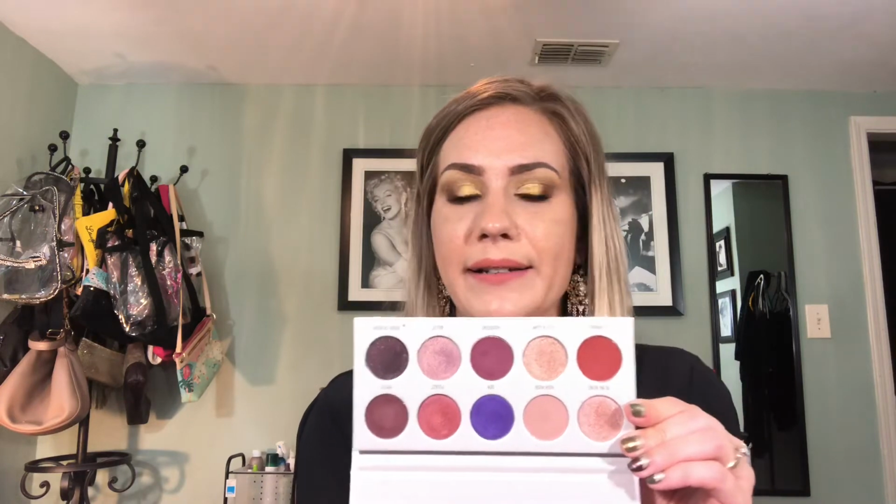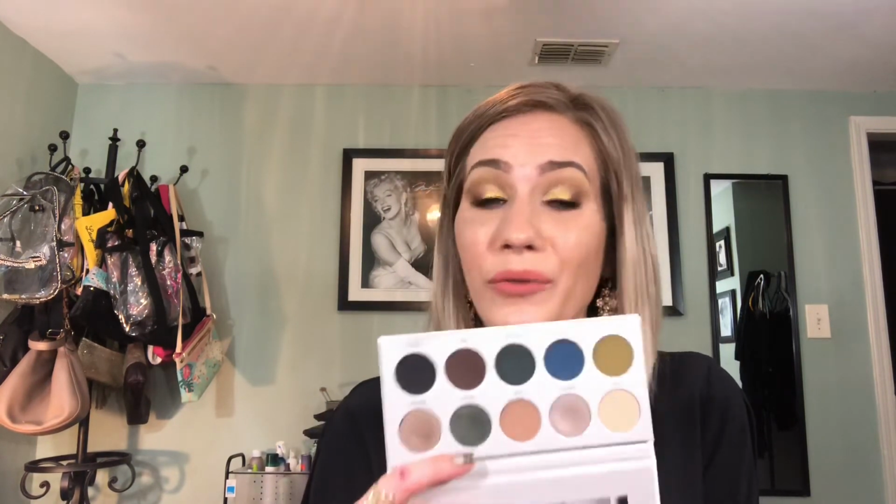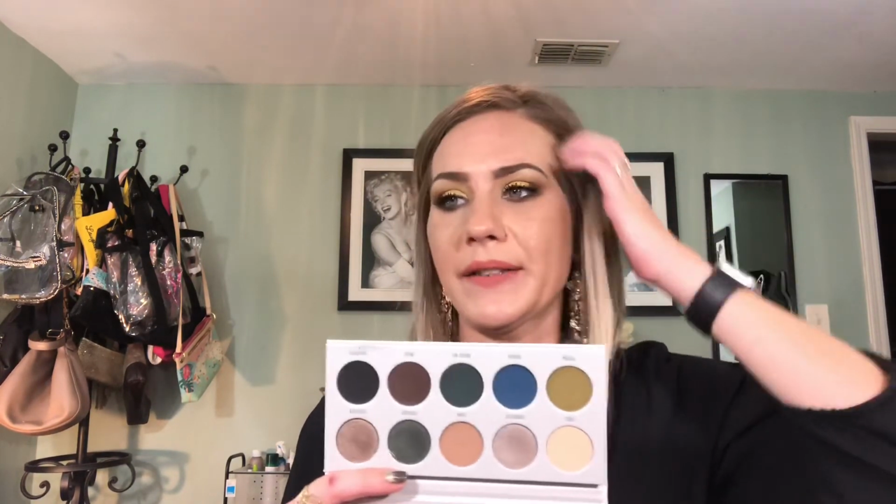I would follow that up with Bling Boss, the purple palette. This would be my number 2 in terms of performance and just longevity, shade range, what you could do with this palette. I would say Armed and Gorgeous would be number 3 in terms of performance. And I would say Dark Magic would be the last one. Unfortunately, I was so excited about this one. I'm going to continue to play with it.